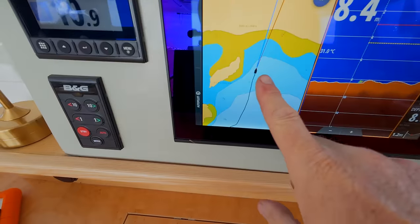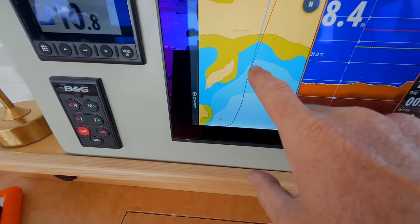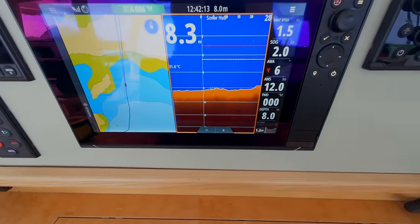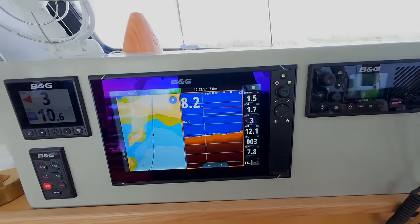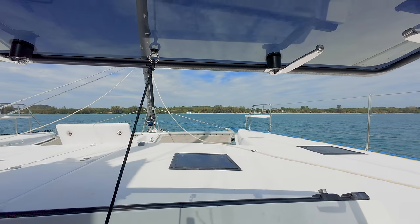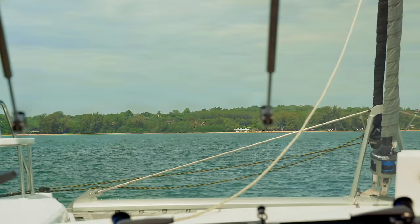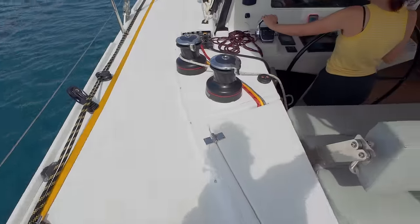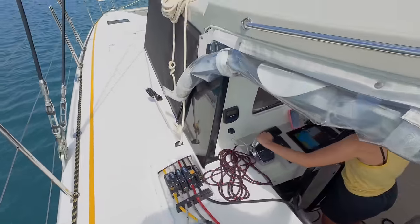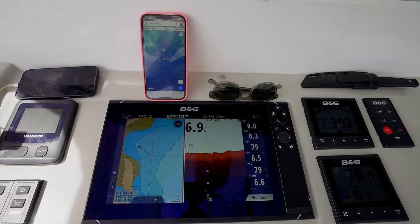So we're trying to get to here, just between the 5 and the 10 meter contour line. We have the forward sonar on just in case there's some obstacle that we can't see. And this is going to be our anchorage for the night. It is pretty beautiful here. We have a meter of tide still to drop. All right, love. Okay. Tell me when we're at zero. You ready?